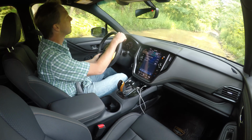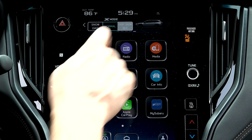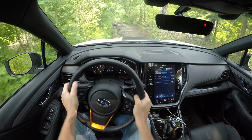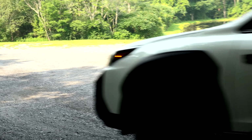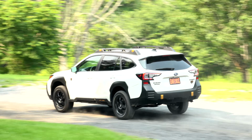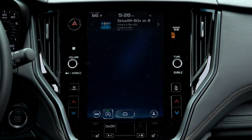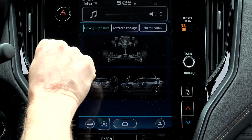Just choose an X mode for the terrain you're traversing, and the electronics trigger the appropriate wheel torque distribution, CVT gearing, and automatic hill descent control for confident driving. Once you hit speeds over 25 miles per hour, it automatically switches back to normal with no stopping required. I just wish it had its own real buttons to engage it. They're up here in a not so prevalent spot on the screen. An off-road driving page complements the snow dirt and deep snow mud modes.